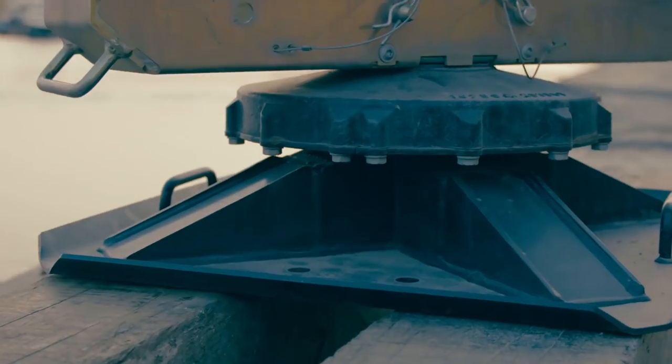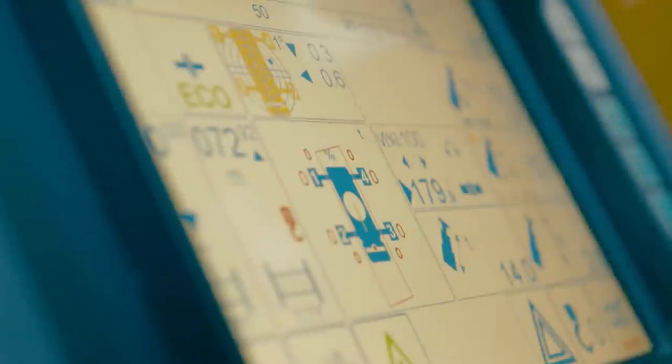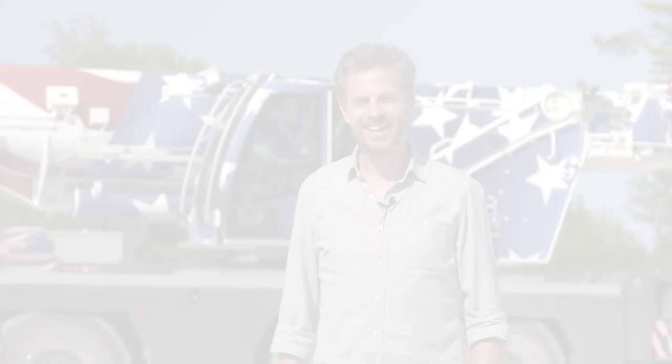Whether it's a new or used crane, training is provided every time. A trainer actually traveled specially to Crete and showed the whole family how to use every single system on the crane. There's now a saying on Crete, if Marnalakis can't do it, nobody can.